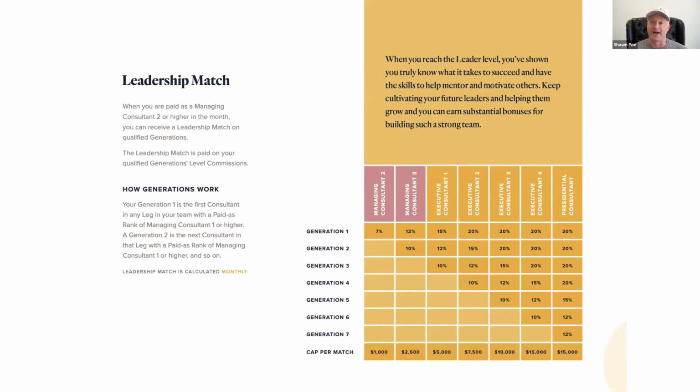All right, leadership match. Super excited about this because this truly is going to pay people for developing leadership underneath them in depth in their organization. Now, generations are different than levels.